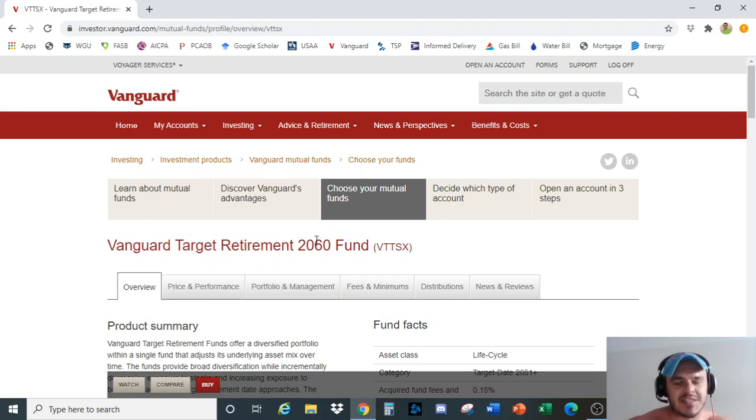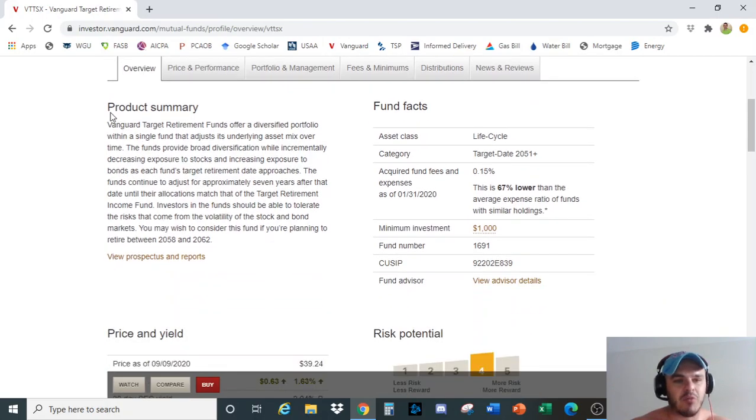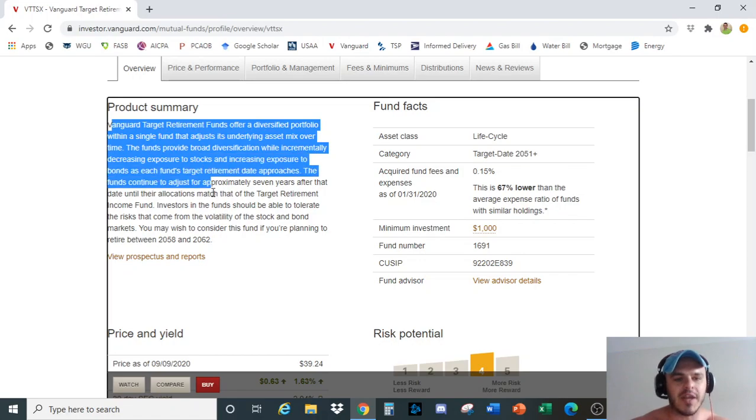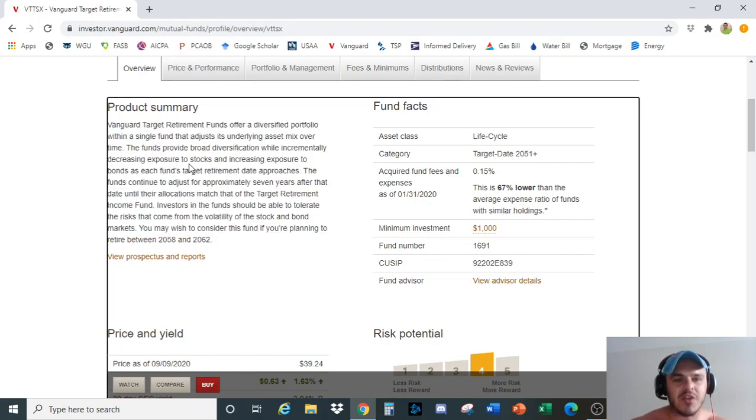And this mutual fund is designed for somebody that wants to invest, doesn't know much about investing, just wants to put their money in one place and let a company take care of it for them. All right. So when you look at this mutual fund, you first want to look at the overview and you have the product summary. This basically explains what the mutual fund is, what it offers. Okay. This will give you kind of a snapshot of what it is. Now, it's not going to explain everything, and you need to do more research than just looking at what the fund offers. But it's a good place to start, okay?